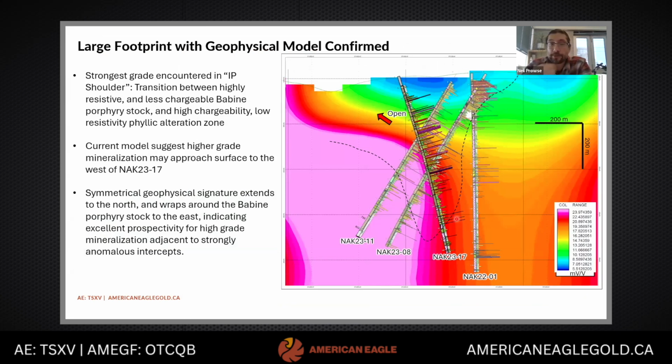And it shows a very strong correlation between the location within the system that seems to have the highest likelihood of our best mineralized grade dropping out. The highest abundance of mineralized veins, the highest abundance of dissemination within the conglomeratic host rocks. So there's a very good agreement between this IP shoulder, as we're calling it, this transition between the lower grade porphyry core. So this line here kind of defines on the western side where our porphyry core is, and envelopes the zone of our most compelling mineralization.